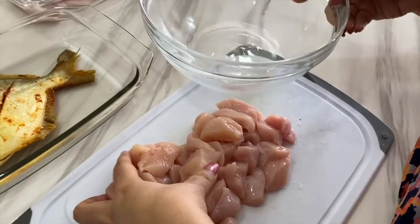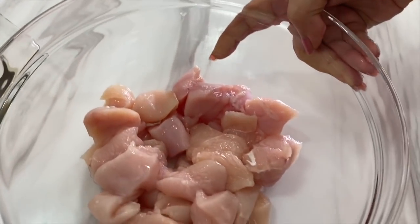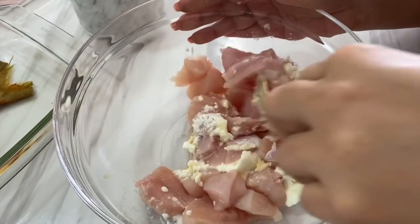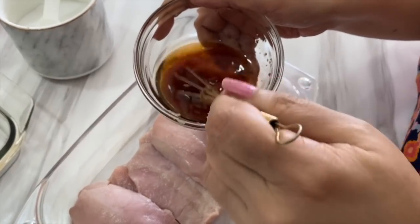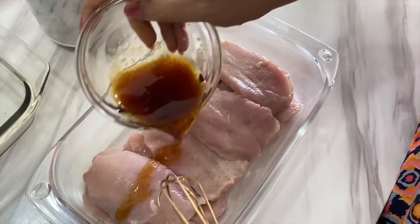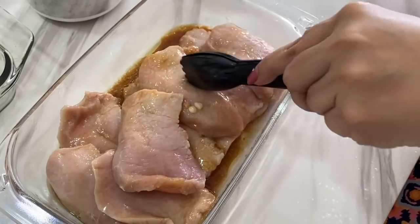I have some chicken over here, which I have cubed, and to that I'm going to add some garlic ginger paste and yogurt. Now, I just mix everything well and move along. For the meat, I'm using balsamic vinegar, soy sauce, brown sugar with salt and pepper, and I'm adding some freshly squeezed lemon juice to that.